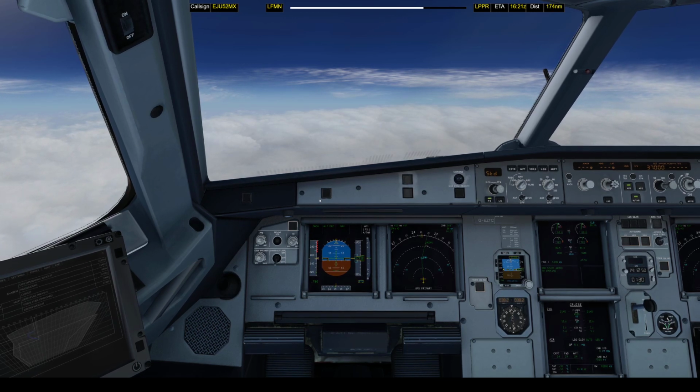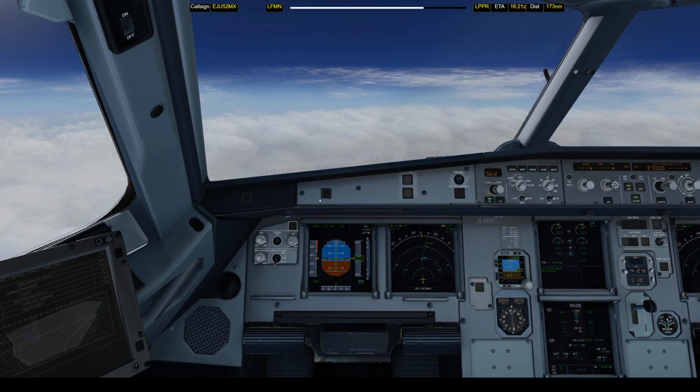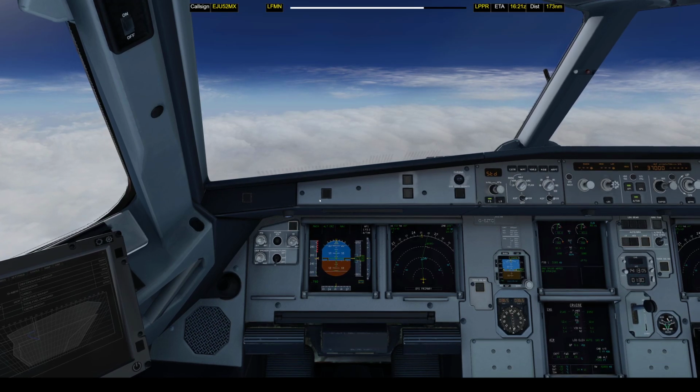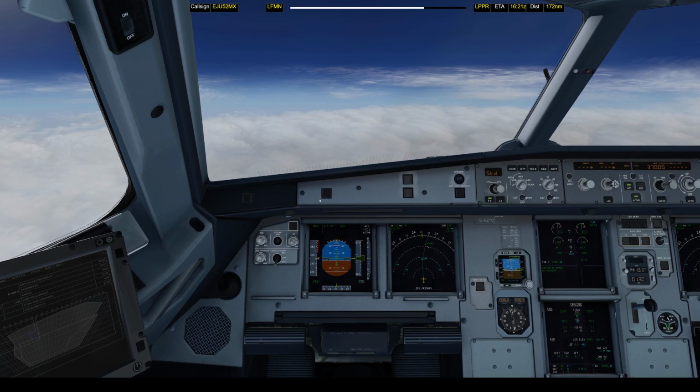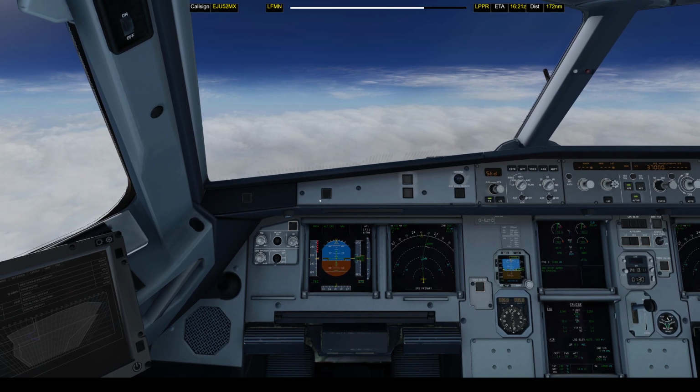Usually if I'm set up for an ILS approach, is this the new airplane? This is the Flight Factor A320, so it's been around a while, and so no, it's not new as such. It's just a standard A320. I don't even think it's an A320 Neo. I just think it's a standard A320. I could be wrong on that.